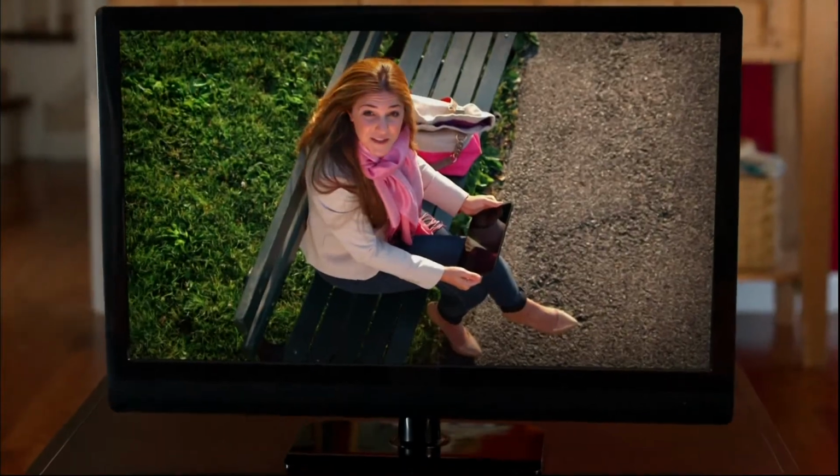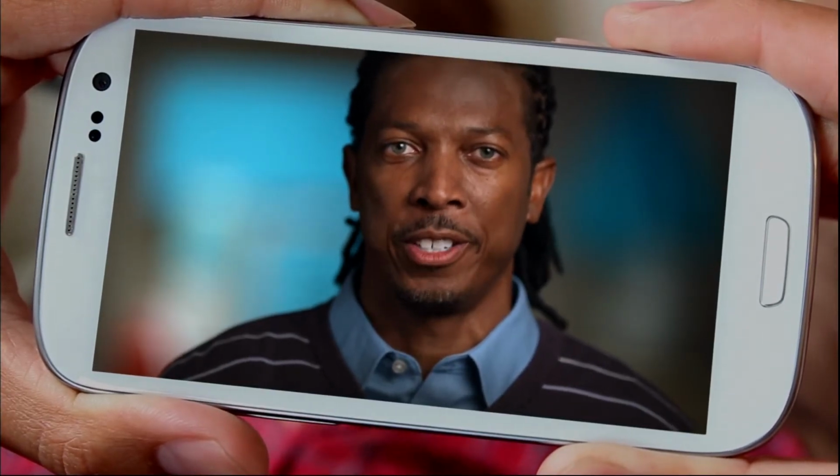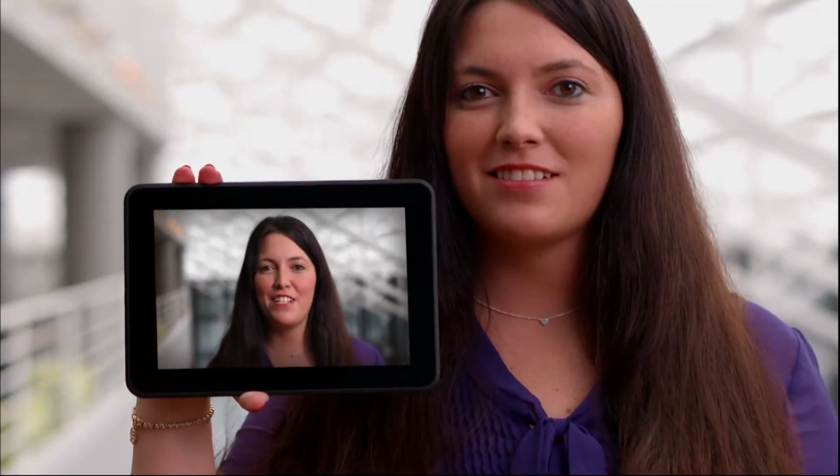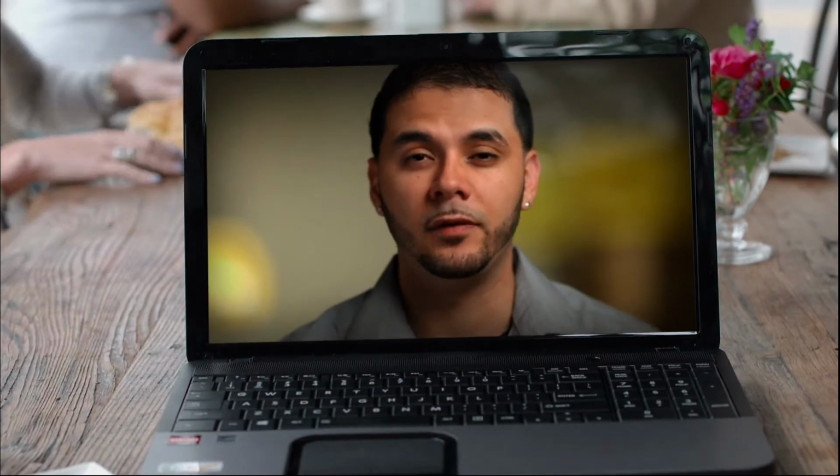We've been busy reinventing TV, too. With our Optimum app, you can now live stream TV direct to your phone. And your tablet, anywhere in your home. And with TV to go from Optimum, you can take hundreds of your favorite shows anywhere you like.